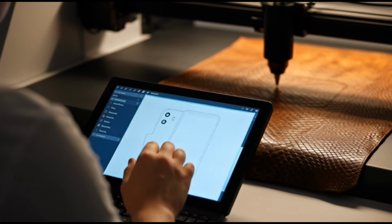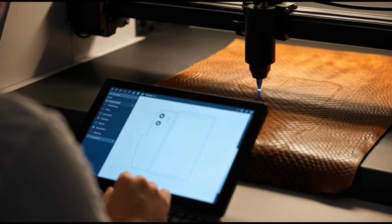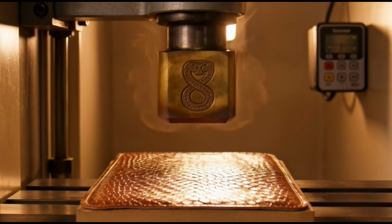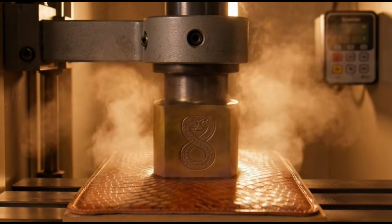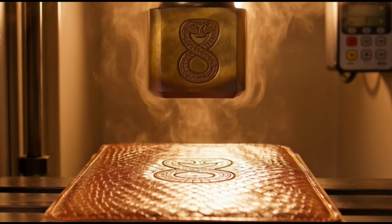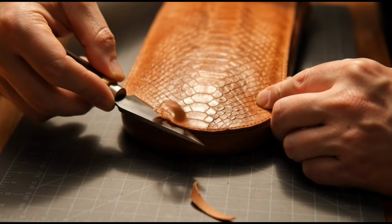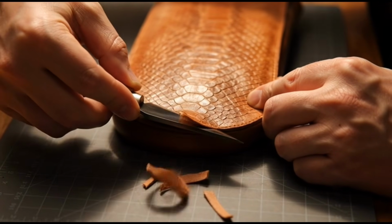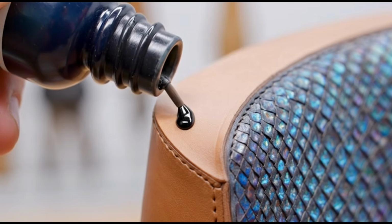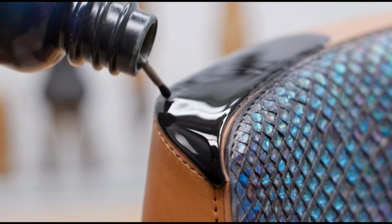We support the latest models, from iPhone to Galaxy, all in genuine python leather. Our mark is made with heat and pressure on the python leather, never with glue or ink. Hand beveling of python leather, a vanishing art preserved here. Five layers of paint, sanded between each until the edge of the python leather resembles polished glass.